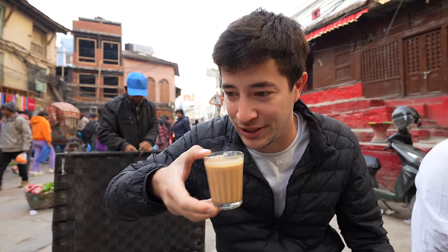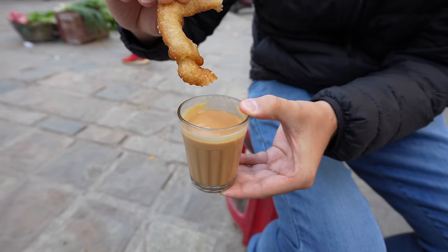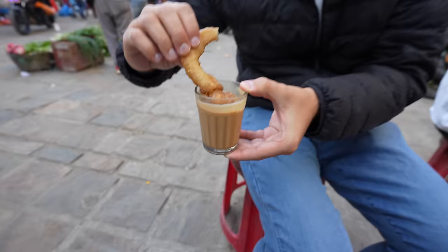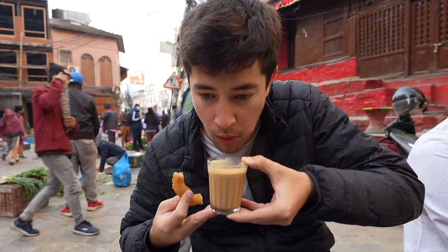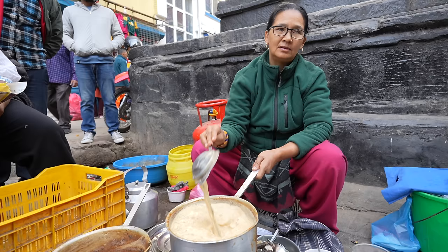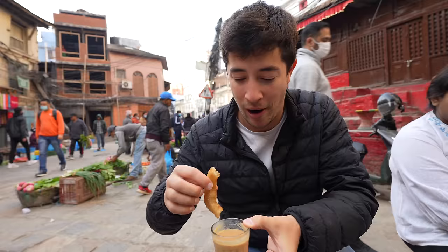Oh man, but I know what's going to be even better is dipping the sel roti in the chia. All right, go for a big dunk in that. This is just like a donut and coffee. It's like Tim Hortons here in Nepal. Oh, yeah. That worked really well. I love the atmosphere. Sitting on the stools right below the shrine. Wow, what a first day. First start to the day here in Nepal.